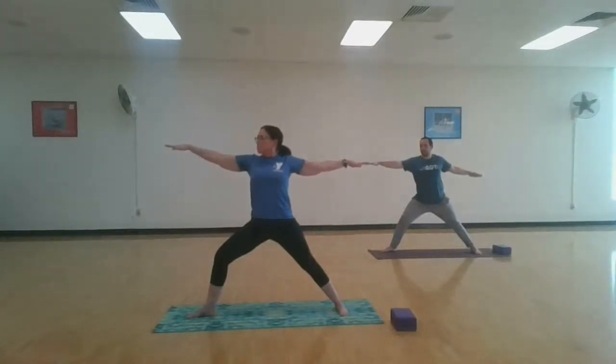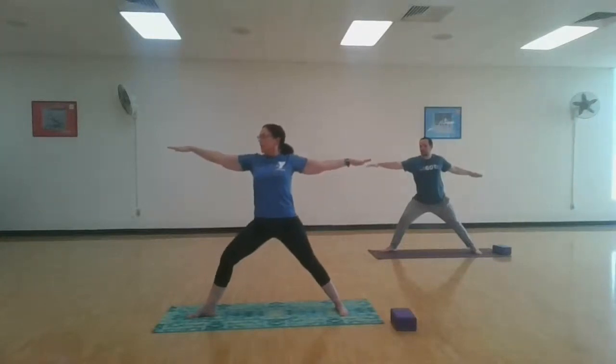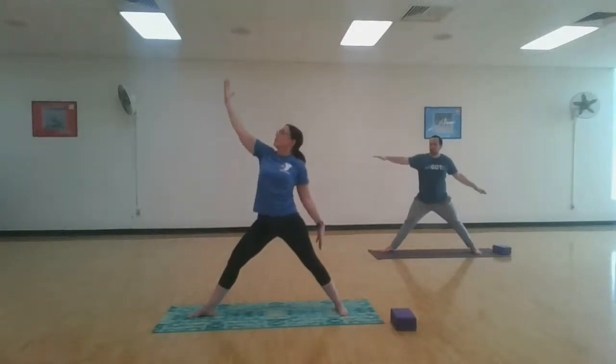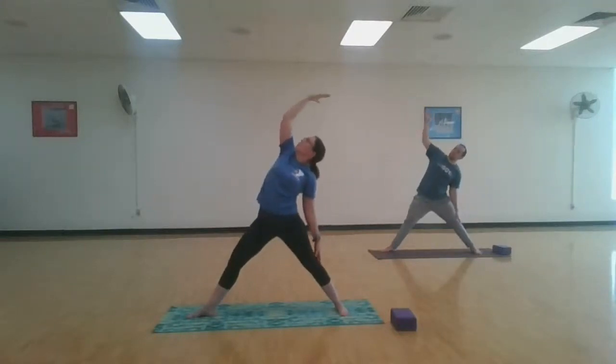All right, from here we're going to go to that reverse triangle again. So we're going to straighten the front leg. We're going to reach forward and we're going to reverse it back. So reach down the leg with that right hand, your left is over your face. We're going to try that flow again, but first we're going to get into our first triangle.